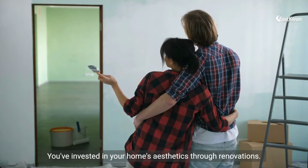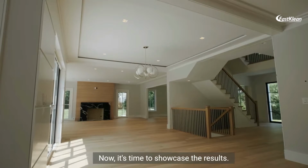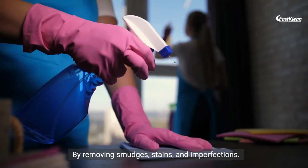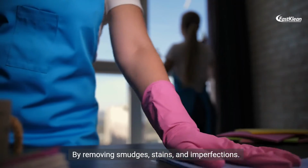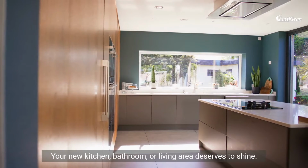You've invested in your home's aesthetics through renovations. Now, it's time to showcase the results. After builders clean, it restores the beauty of your space by removing smudges, stains, and imperfections. Your new kitchen, bathroom, or living area deserves to shine.